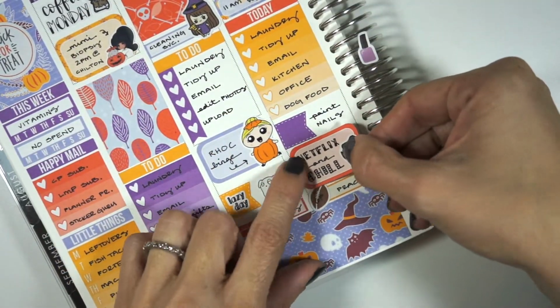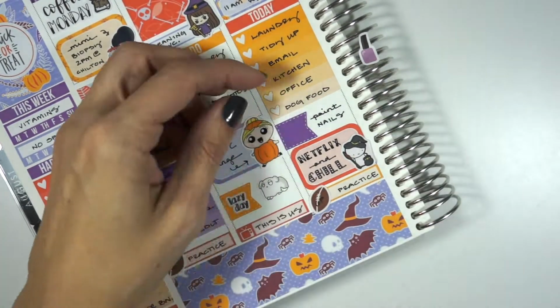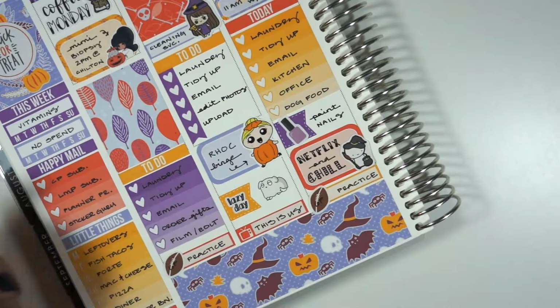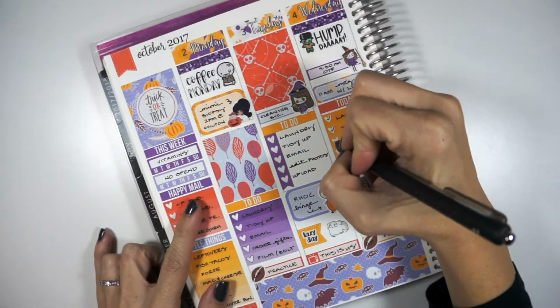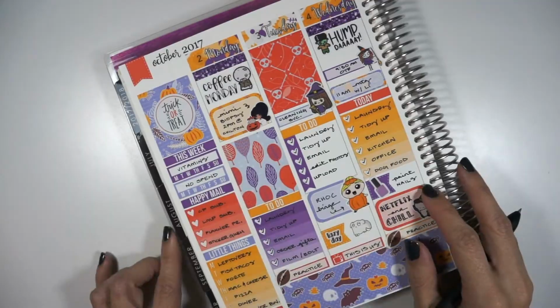Now I just needed to move things around a little bit. I really wanted to get all these stickers in here at the bottom, so you'll see I'm just trying to slide everything up a little bit to fit in that half box. And that is it for Wednesday. Before I move on to Thursday, I'm checking off things for the first half of the week.